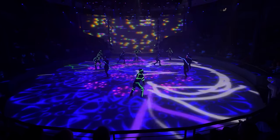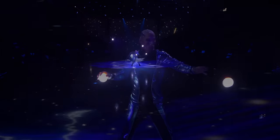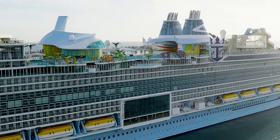Yeah, luckily when we booked, we got a way better deal because the prices right now are kind of insane. So I would wait until the prices come down. But that being said, like, it was an amazing ship.